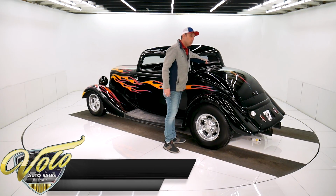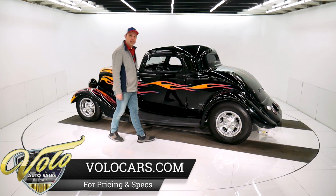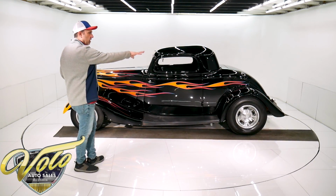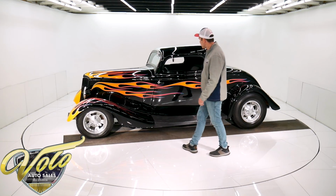Also has a third brake light. It's got smoked glass in it. It's been chopped. Has a great stance. I love the aluminum wheels with the knockoff spinners and how they're bigger, fatter in back. Gives it that perfect hot rod look.